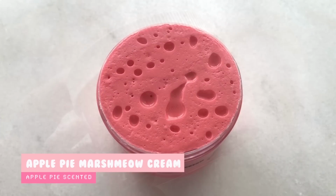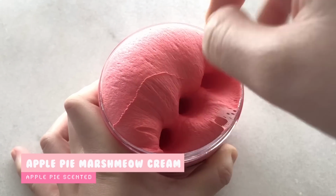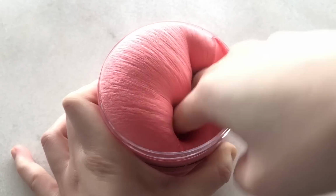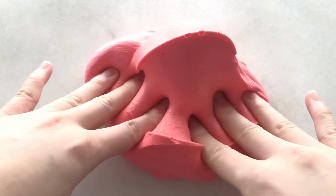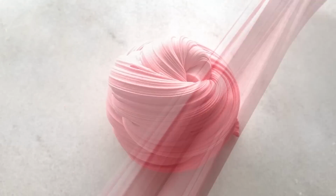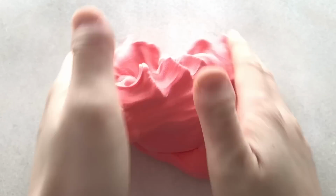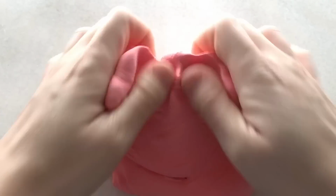Next we have Apple Pie Marshmallow Cream. This one is a fall themed marshmallow cream. It's apple pie scented, of course, and it's the same texture as my other marshmallow creams, but the updated version, which I did have in my last restock. This one is a fluffier clay slime. It's creamy and smooth. This one is slightly overactivated, but when it does soften a little, it becomes super creamy. This one is very, very self-inflating as well.